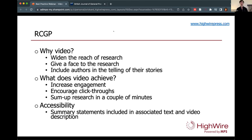And that summing up is the thing that we really hope is widening that reach. It's a much, much easier way of digesting content. We all seem to be very busy at the moment. So that's part of the point of this, to help us deal with that.